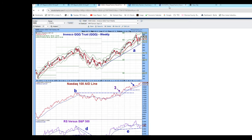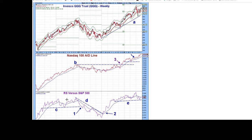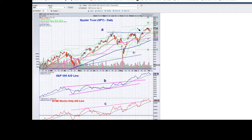QQQ also looks positive. It was only fractionally higher last week, like 0.12%, but still a positive pattern in the AD line. RS is still below its moving average, and the daily looks a little bit better. So, once again, for those of you maybe new to my stuff, if the RS is declining, that means you should be in the S&P, not the Qs. When it's rising, you should be in the Qs, not the S&P. They both will go up, it's just the rate of change. Daily AD lines also look strong here. You can see we had a little pullback right to the 20-day EMA.